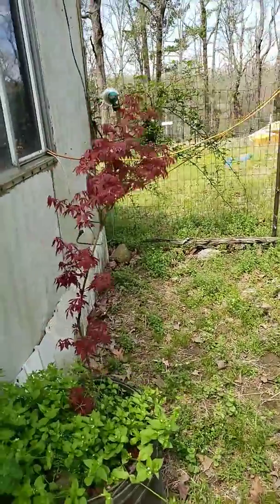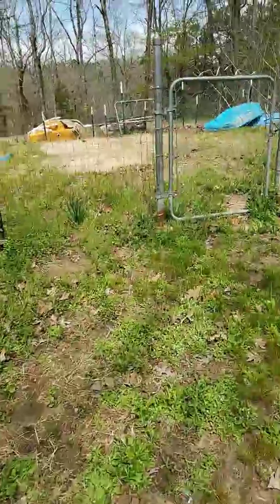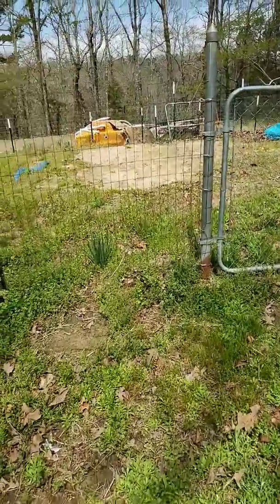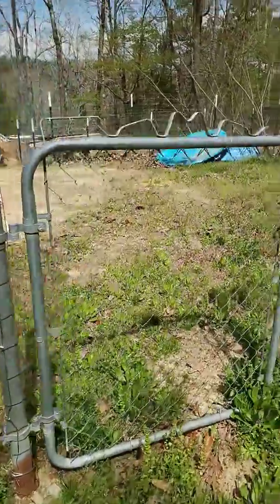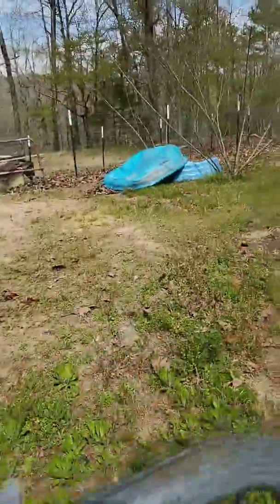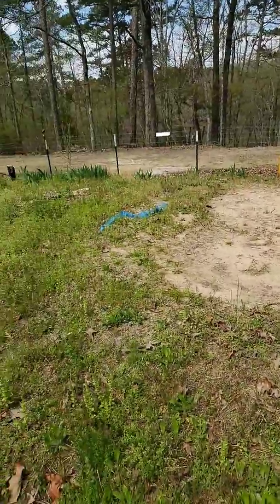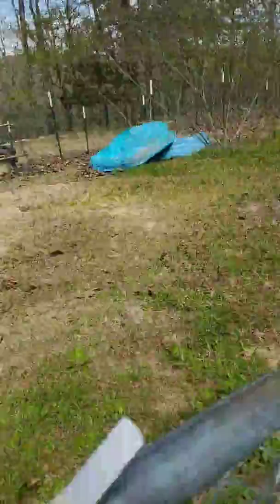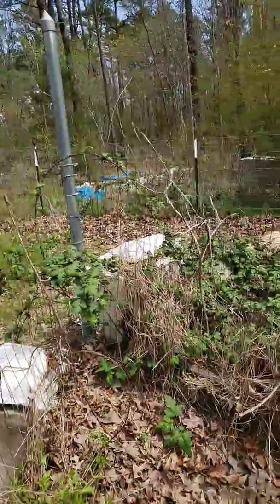This is my Japanese maple tree, and out here's where I used to have a pool where the sand is at one time. The storm picked it up and threw it across the fence and tore it up, and of course that's some of the pools I had out here for the ducks and the chickens and things. I'll show you this front yard in a minute. It's got a little, we call that a goldfish pond.